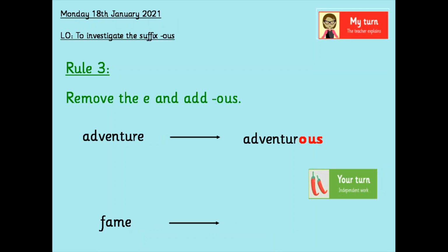So let's move on to rule number 3. So this says when the root word ends in an E, you remove the E and you add ous. For example, the root word is the noun adventure. You remove the E and you add ous to make it into an adjective, adventurous. So again, there's one at the bottom here that's a your turn. Can you turn the noun fame into an adjective using the suffix ous? Pause the video, write it down, and then come back and check. That's right. The noun fame turns into the adjective famous. We've got rid of the E and we've added ous.